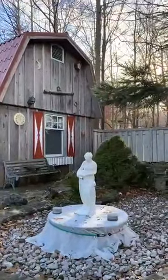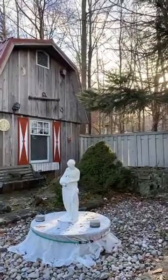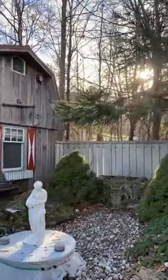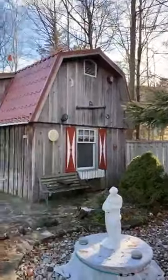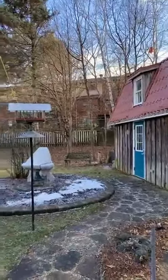You see how lovely, like if anyone had a family, for kids, this would be a paradise really to grow up in. Look at this picture. And the sun came out for me.